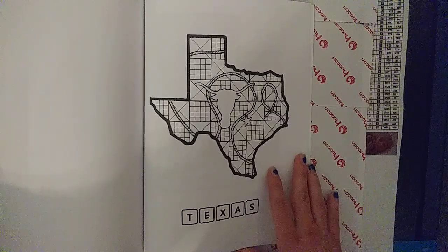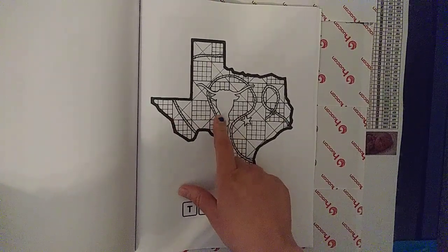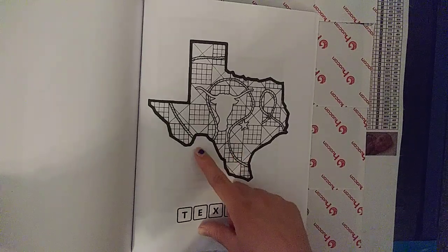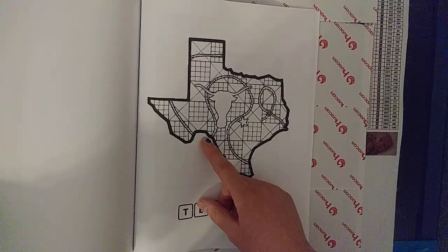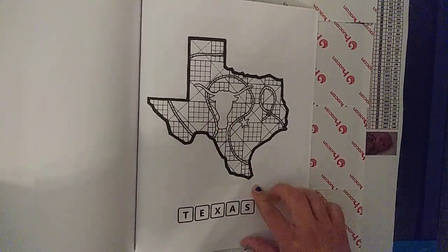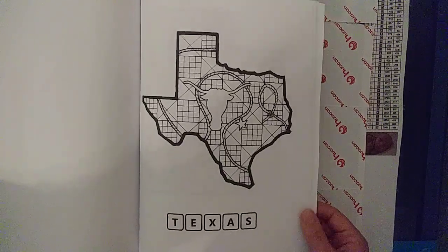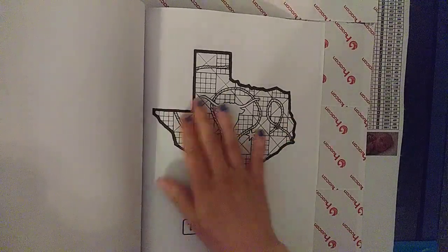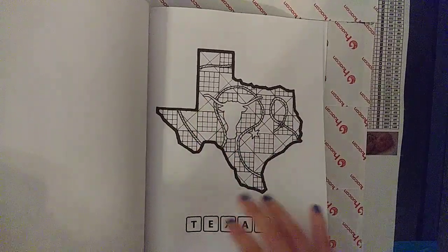Texas, their animal is a longhorn, so there's a longhorn silhouette, and then their state sport is rodeo. So you gotta have the rope. And it's kind of like this Western quilt design.